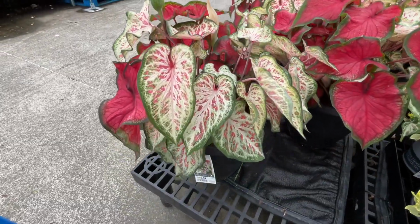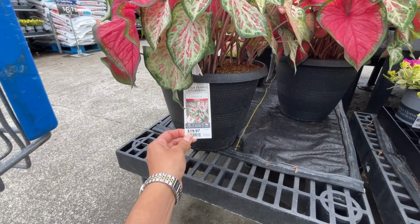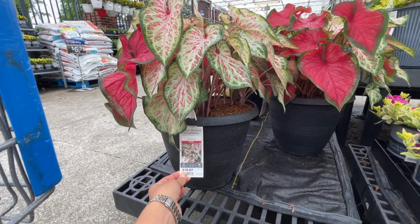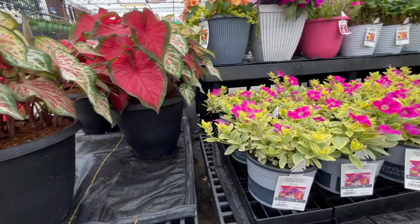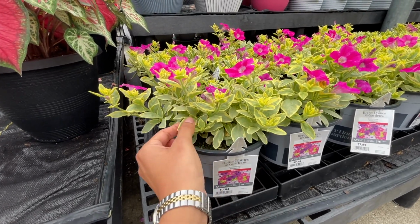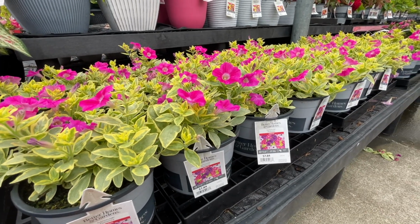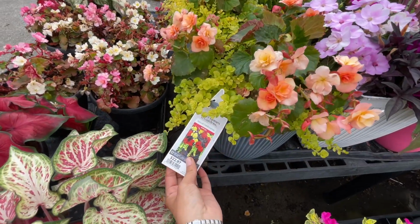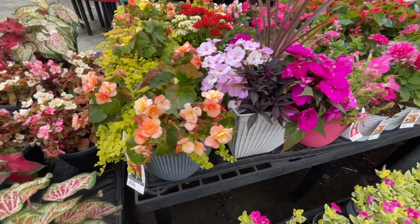Look at these caladium containers. These are $19.97 with a black pot, sun or shade all day. They're gorgeous. And then right next to them we have petunias, but they have the variegated foliage. How beautiful is that? $7.84. They have these containers for $22.97 with begonias and creeping Jenny.